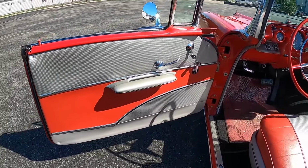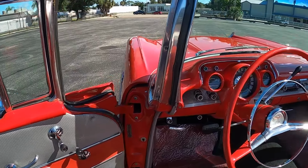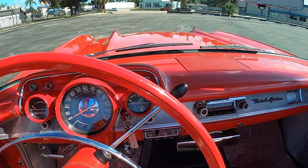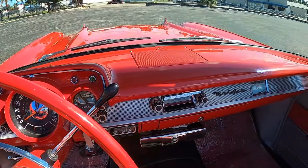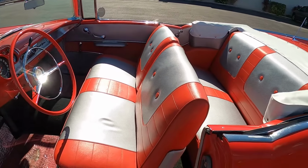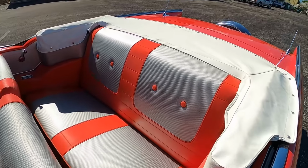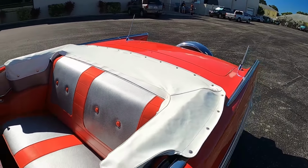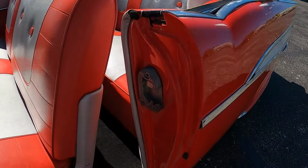Starting off with our door panel here. Steering wheel, dash, gauges, everything's in immaculate condition. We do have a little bit of a nick right there. Seats are in perfect condition, back as well. Beautiful white accent boot. We'll show off the door jambs as well.